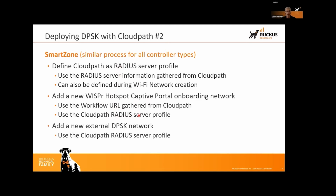And then you're also going to add the secure network, so the WPA network that uses the external DPSK service of CloudPath. And again, you'll be using the Radius server profile for that as well. So basically, when you're using the onboarding hotspot and when you're using DPSK, they're both talking to CloudPath as a Radius server.